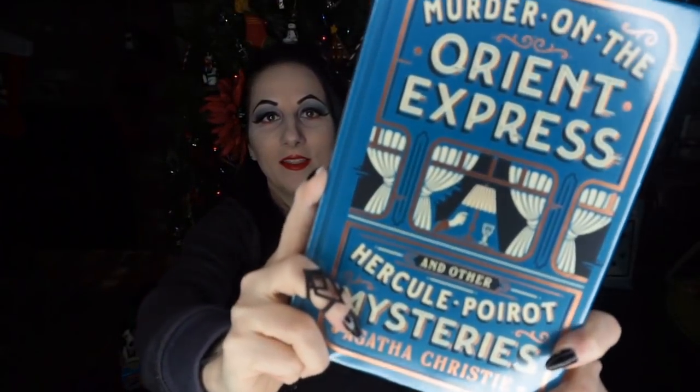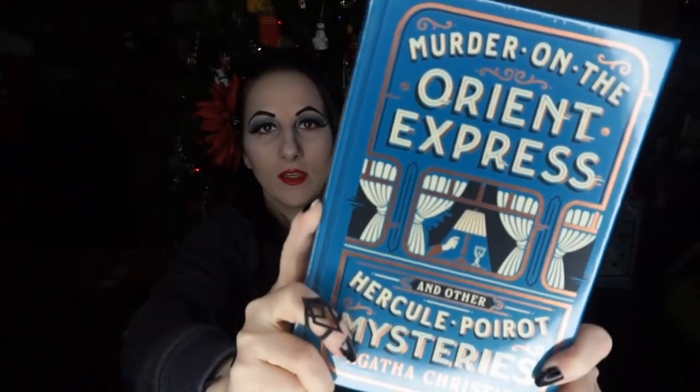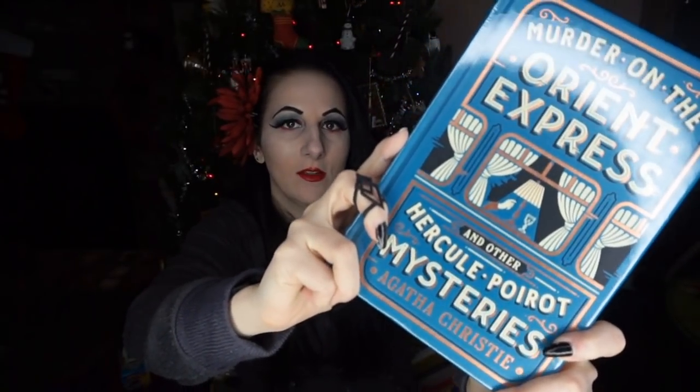And I got this at Barnes & Noble, too. I hate the glare from the ring light. And I love these new covers of the books that they do. They have them for a bunch of different stories, and they're just really neat looking.